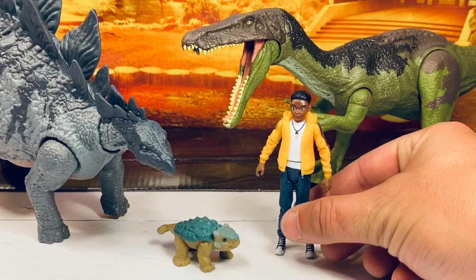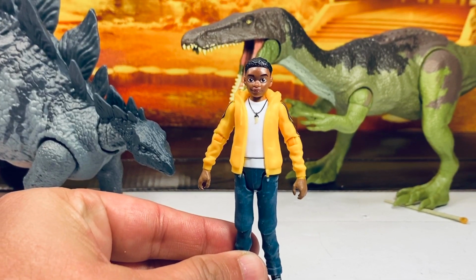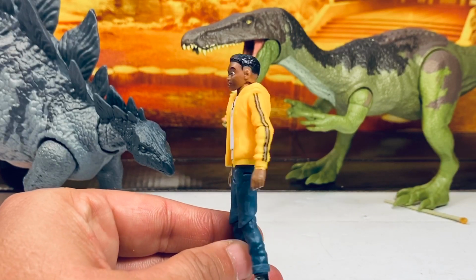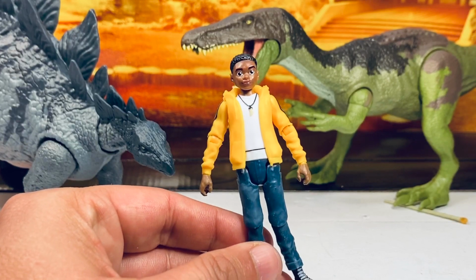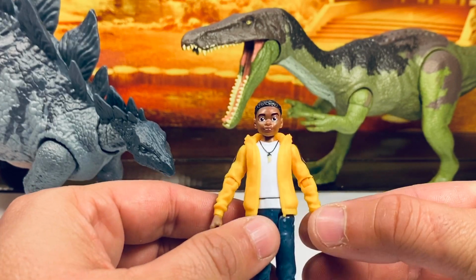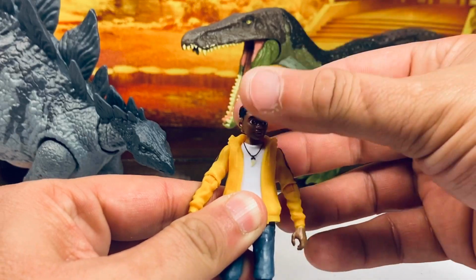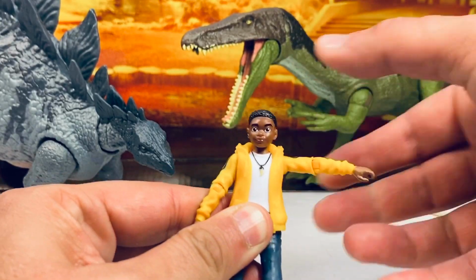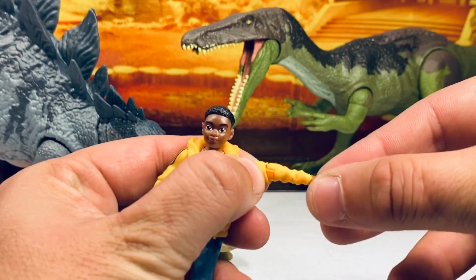So let's take a quick look at Darius. And like I said earlier, this is the first human Camp Cretaceous figure that we've got so far, and it's actually one of the first new human figures that we've gotten in a very, very long time. So this figure has standard articulation, just like every other figure in the line. Has rotation at the head. It can look down a little bit, look up a little bit. The head is on a ball joint. The arm can rotate 360 degrees. There's a hinge at the shoulder. You also have an elbow swivel and an elbow joint.